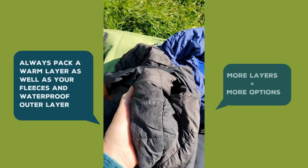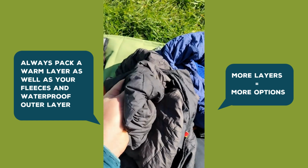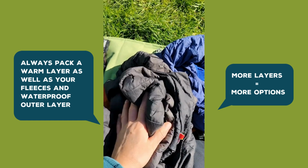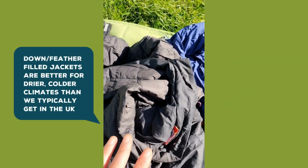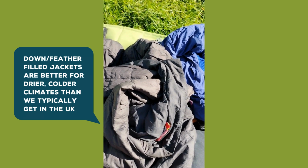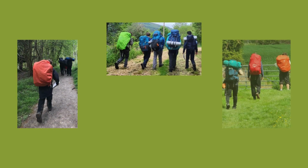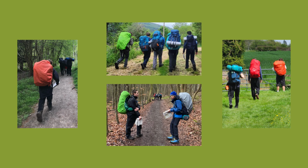So this is a synthetic filled insulating jacket, and a synthetic wool that's inside means that even if it does get wet, it still insulates you really, really well. In the UK, the downside of down jackets, that means feather filled coats, is if they get wet, they lose their insulating properties. Rucksack covers are available to go on top of rucksacks, but to be honest, they don't keep them very dry, and in high winds they tend to flap around or blow off.